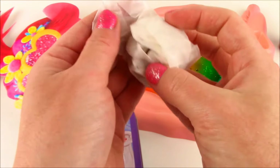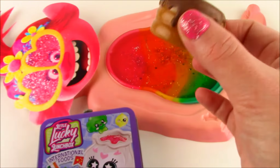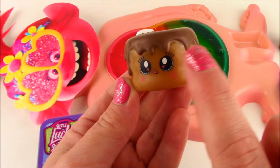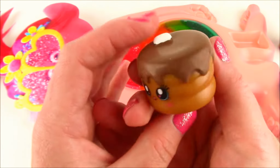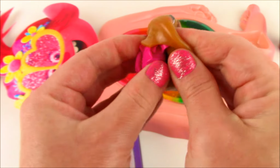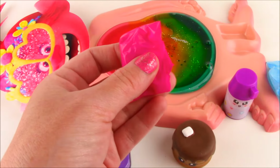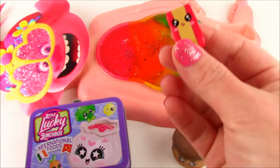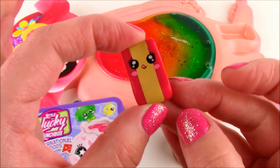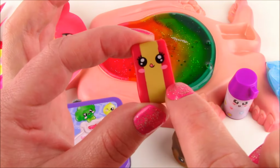Look at the sea. Ooh, whoa, you guys, it looks like we got some chocolate pancakes. Look at that, it's got some chocolate fudge on the top, and it's super squishy. I think there's something hiding in there. Let's see what it is in this tiny little blind bag. Oh my goodness, you guys, look, we got a little piece of bacon. That is the most adorable bacon in the world. Look at the little face.